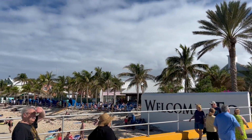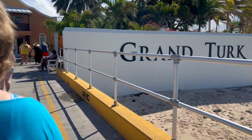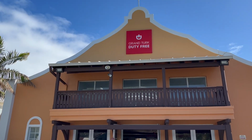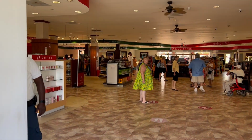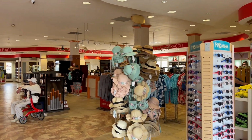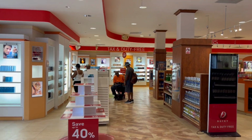As you walk to the end of the pier, off the ship, you will notice a large gold building. You need to walk through that building in order to enter Grand Turk. And this is the cruise center area. In this shop, there's lots of different duty-free items that you could purchase. But there's also a lot of other shops too, so you may want to just check around before you make any purchases.